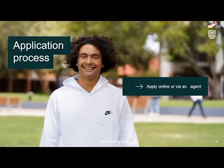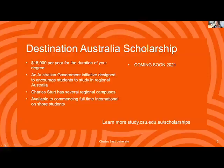Our application process: all our students, we encourage them to apply through education agents. Only education agents of the university can currently submit applications to us. So should you have students and you're not currently a registered agent, we would encourage you to check with us whether we are recruiting agents or not. Otherwise, we have some other ways for you to be able to submit applications.